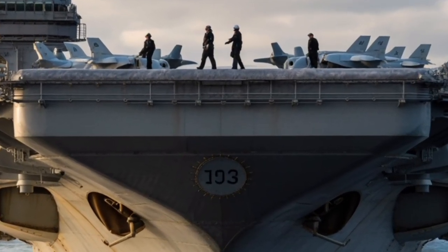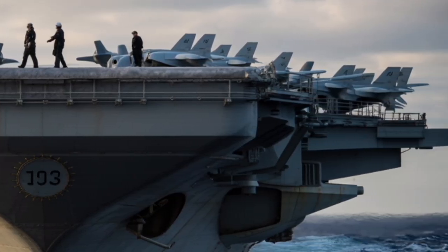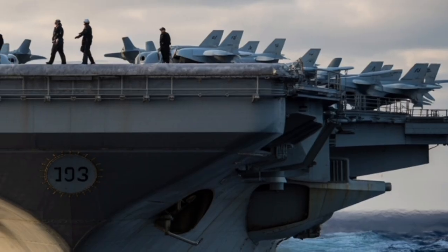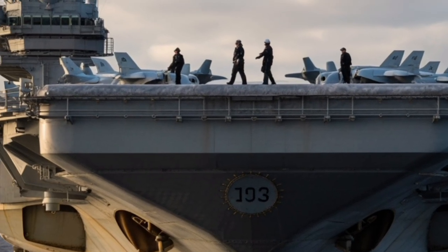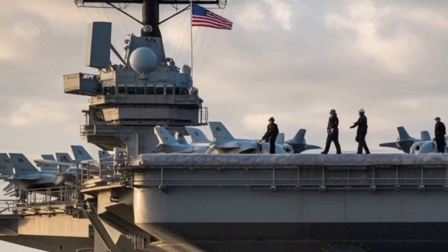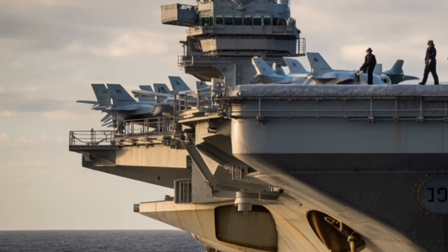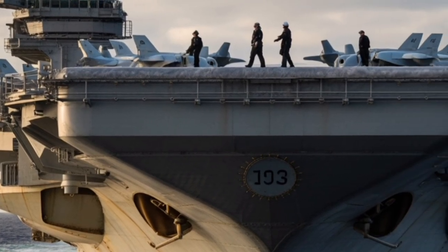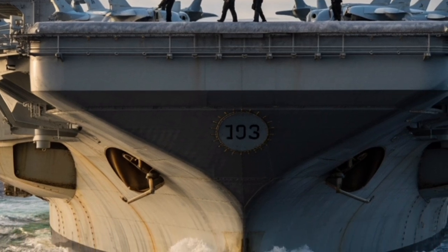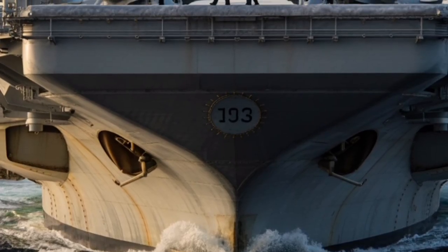The air wing aboard the USS Abraham Lincoln is a core part of its operational power, consisting of a mix of F/A-18 Hornets and Super Hornets for air superiority and strike missions, E-2 Hawkeye aircraft for early warning and battle management, EA-18G Growlers for electronic warfare, and MH-60 helicopters for anti-submarine warfare, search and rescue, and logistical support. This combination allows the carrier to fulfill multiple roles simultaneously, from defending its own airspace to projecting force hundreds of miles from the ship itself.